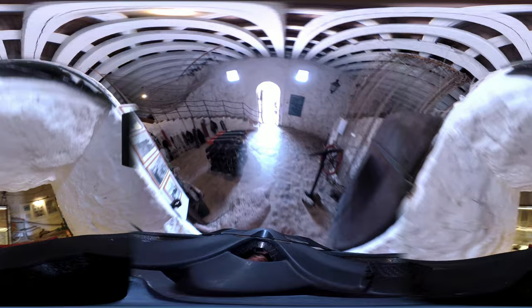So let's go up to the second floor and have a look at the place where they actually fired the cannons from. And personally, I think this is the most interesting floor of the tower.